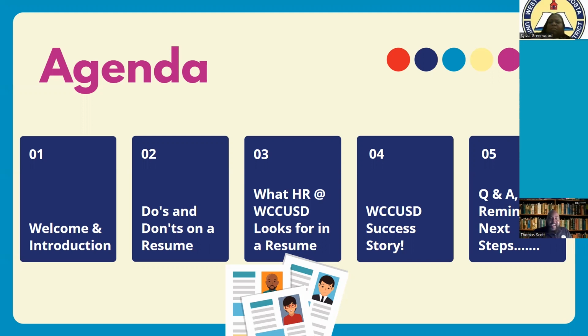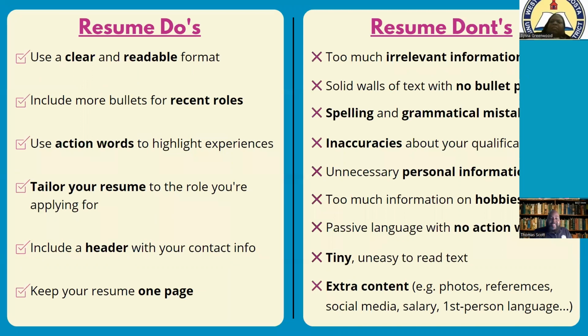All right, at this time, we're going to move to our do's and don'ts. And this is just a few of the do's and don'ts that should go on a resume and shouldn't go on a resume that we'll go over tonight.